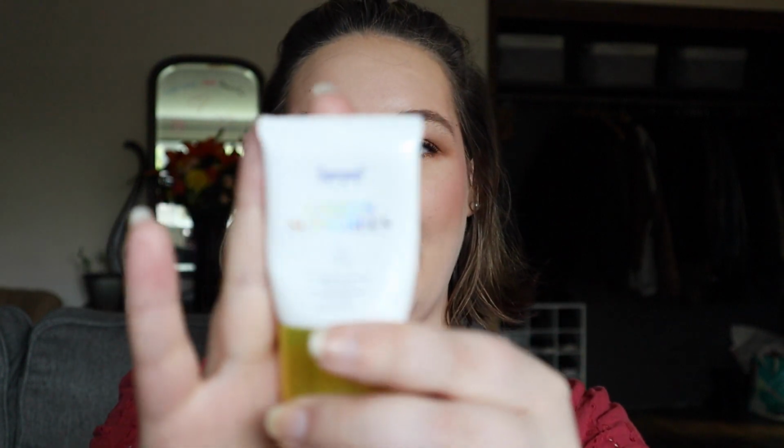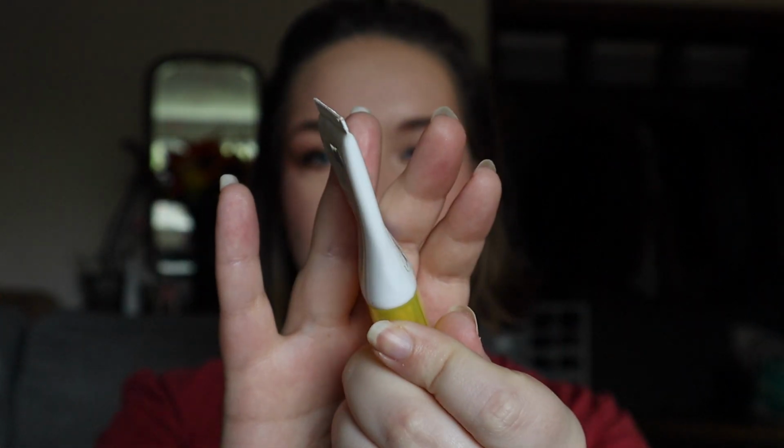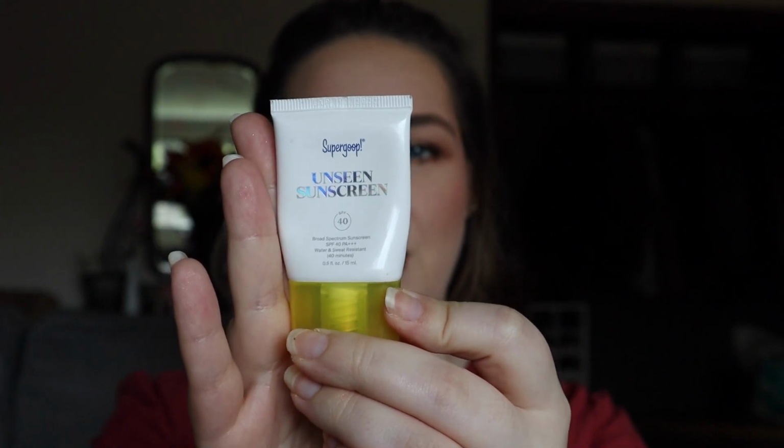The last number was 31 and the prompt was Converse. I had to find an everyday item. And I rolled in my Supergoop Unseen Sunscreen. This is the mattifying one. And obviously it's just a little sample. My goal was to empty this. And after 16 uses, I can't get any more product out of here.